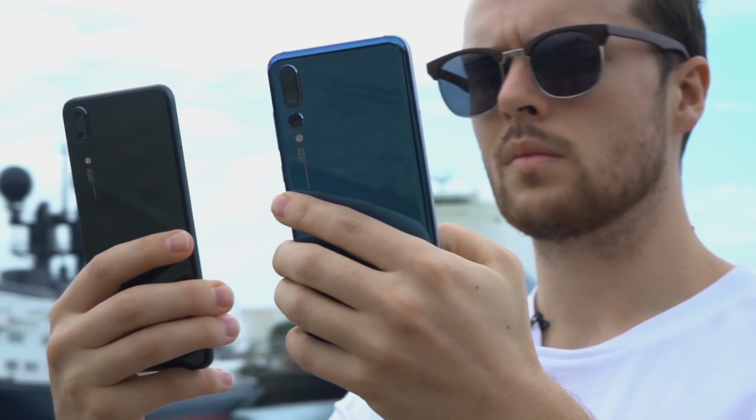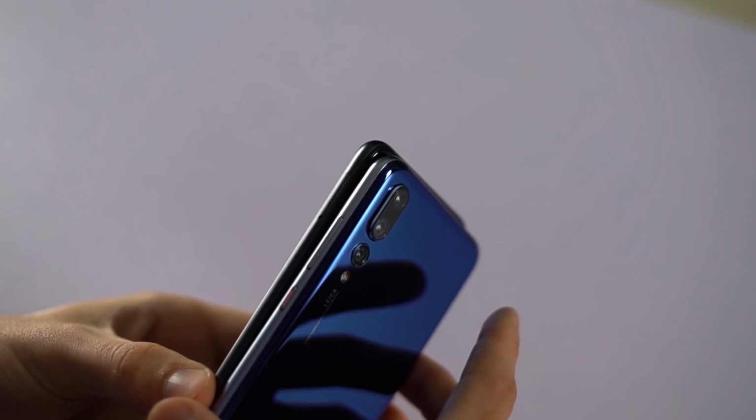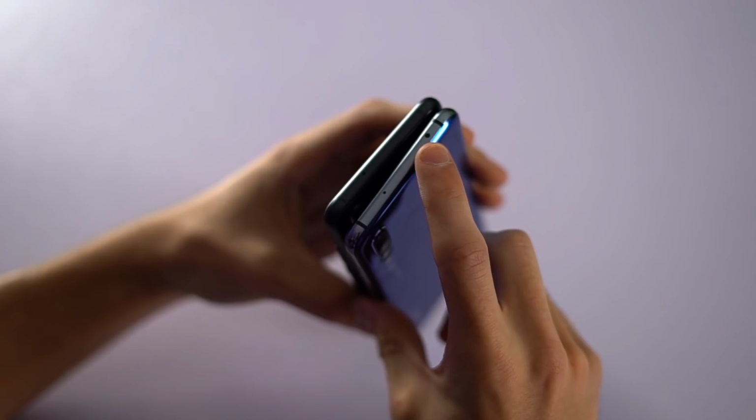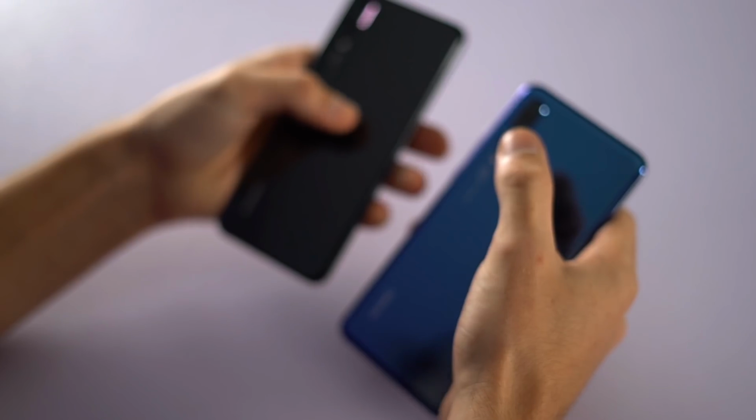While they both have very reflective mirror glass finishes on the back, the edges of the P20 Pro are a more reflective material compared to the P20's matte finish. The P20 Pro also has an IR blaster on the top, where the P20 does not. And of course, on the back, the P20 Pro has that extra camera. The camera is the big selling point here, and we'll get into that shortly.